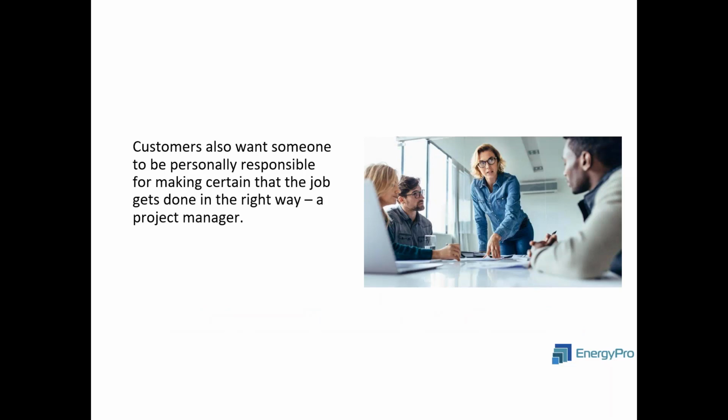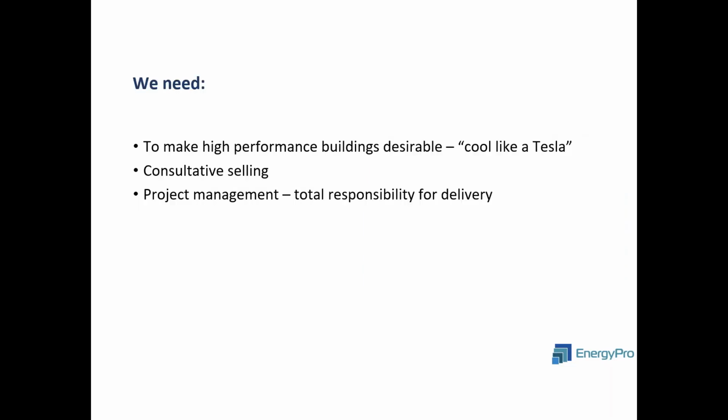a mixture of things. And I love this point too. Customers almost always want someone to be personally responsible for making certain that the job gets done in the right way, a project manager. And 2.0 ends up setting that up to be possible.